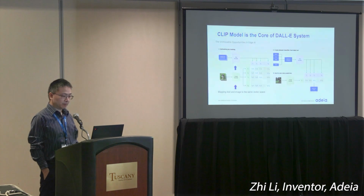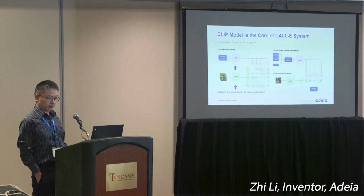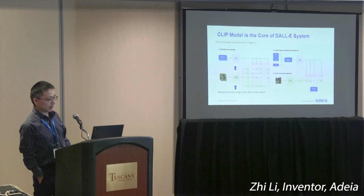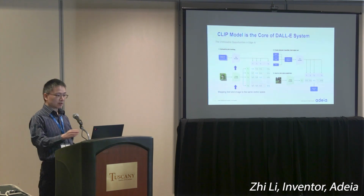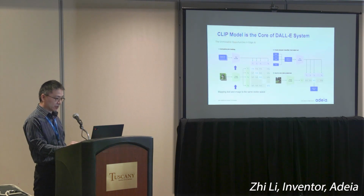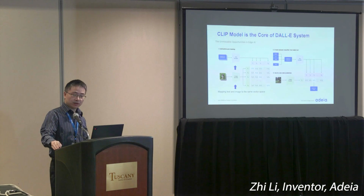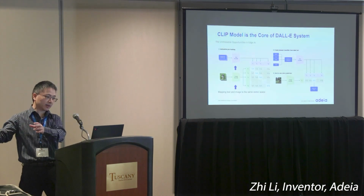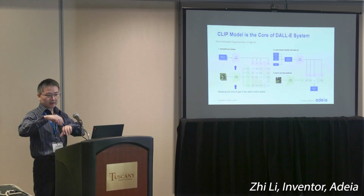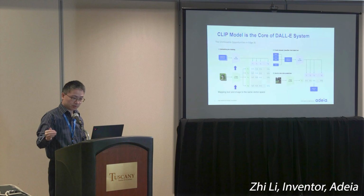So this is, I quote that from the original paper of CLIP. The CLIP model is actually the core of the DALL-E system. Let's focus on the left side. That's the most important part. That's the training process. The training process has a huge number of pairs of image and text description, so that both of them map to the same vector space.